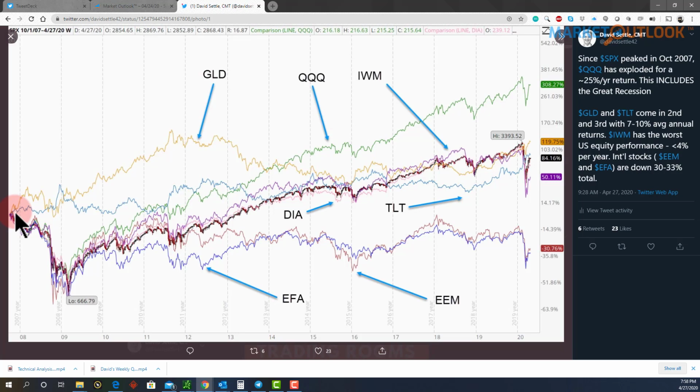So this includes the Great Recession, right, where we fell down as much as we did, 50 some odd percent. You can see all the different color lines. The green line is QQQ. Now, including this 50% drop in QQQ, at the beginning of this run, QQQ is up 300% in this 12-year period roughly. So that's about 25% a year to get to that point. That's a really, really good return.